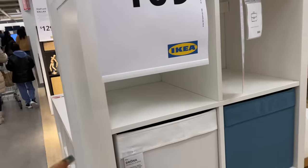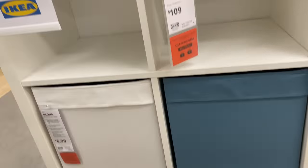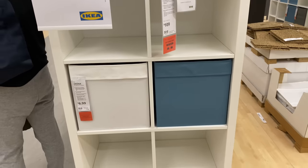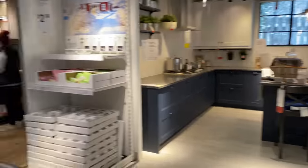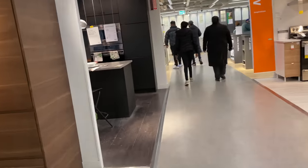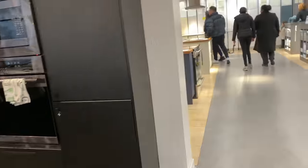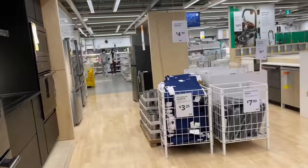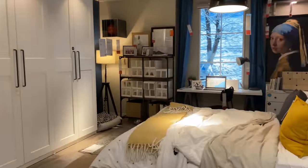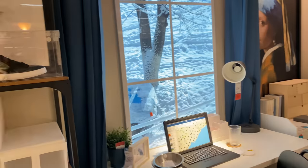Have this in the office, and I bought my little boxes from Amazon. I didn't buy it from IKEA, but it fits so good still. I want to show you guys the bedrooms. I think I'm almost there. This is what I actually came to look at so I can get some inspiration and see what I need to buy.